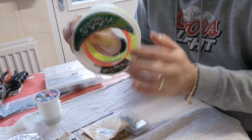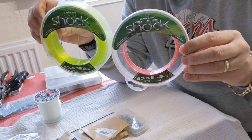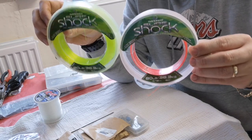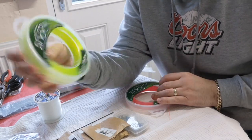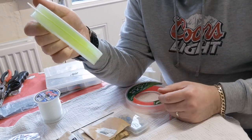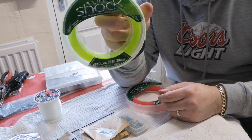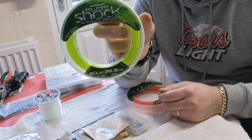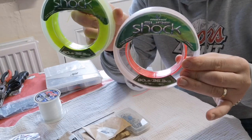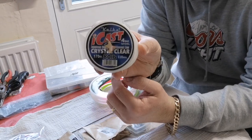Next thing, guys, is some decent form of shock leader. A lot of us guys will fish big weights and big baits, so a shock leader is quite important for the line that you're fishing. My personal choice, as you can see, is the Super Shock. It's £80, 150 metres, 0.75 millimetres thick. It leaves a lovely knot when you tie it. It's not too bulky. Doesn't put too much strain on the eyes when you're casting with it. So some form of shock leader will do you well.